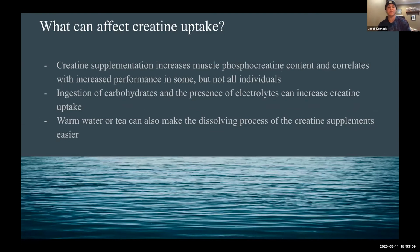So what can affect creatine uptake? Creatine supplementation increases muscle phosphocreatine content and correlates with increased performance in some, but not all individuals. We saw how someone's diet, exercise performance, and even their age can affect how creatine is taken up in their body. Ingestion of carbohydrates in the presence of electrolytes can increase creatine uptake as well. Warm water and tea could also make the dissolving of the creatine supplements much easier.